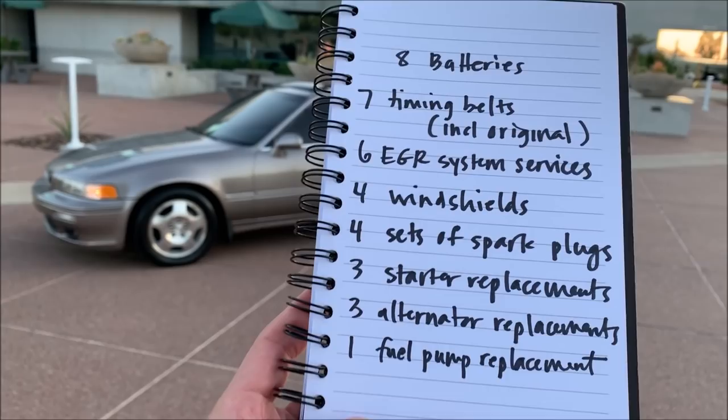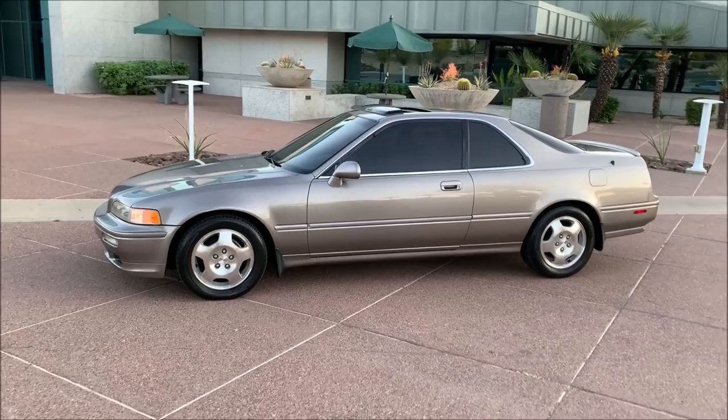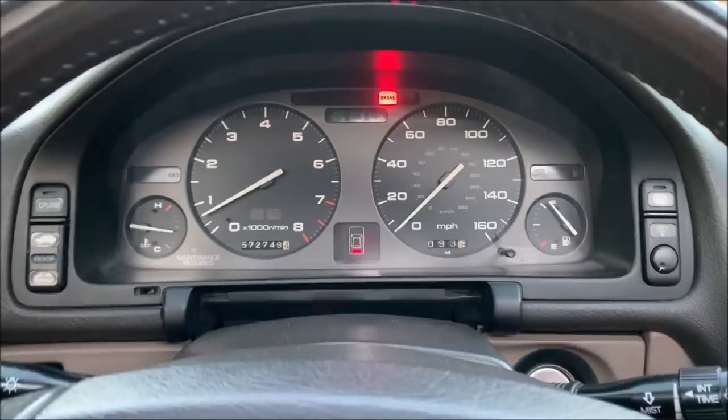The original fuel pump did die at 399,000 miles. And to my recollection, that's the only time this car has ever been on a tow truck, was 399,000 miles. All that being said, it is still probably the most reliable car that I own. I would trust it to the moon and back in a heartbeat.